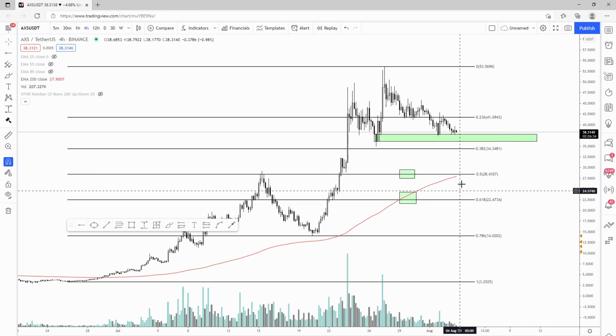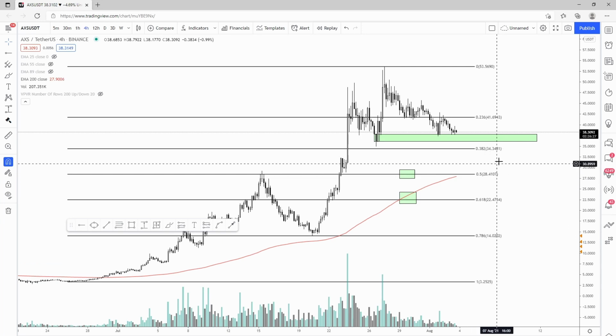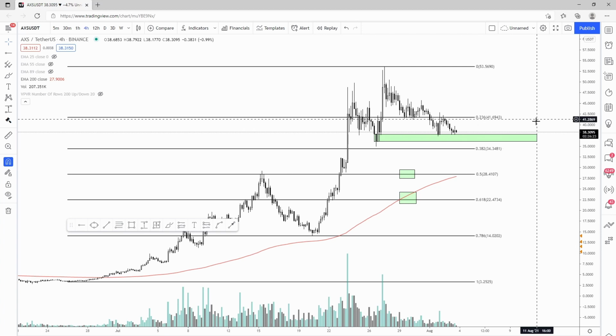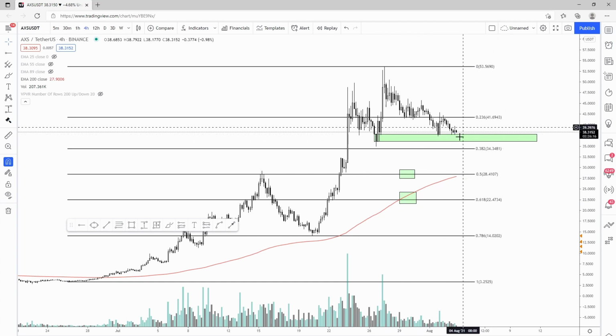So that's trade number 1: either shorting around $40 and then going down to 28, or potentially longing 28 with a target of around 35 to 40 or so, depending on what the entire market environment is like. That's my overall thoughts for AXS. I am already short right now though.